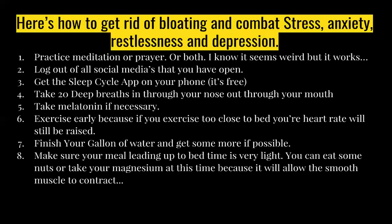Okay, and I'll tell you exactly why in a little bit. But log out of all social medias that you have open. Okay, remember what I told you about how the light actually affects your sleep. If you have the light on, or if you have any lights like you have the TV on and stuff is going on, it's still playing, it's still going to go on in your head, and it keeps you awake.